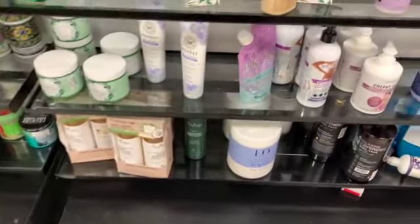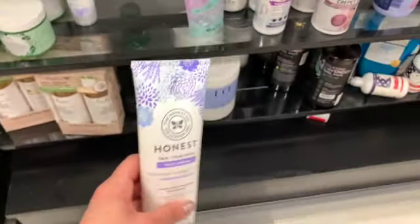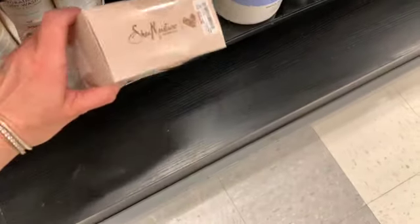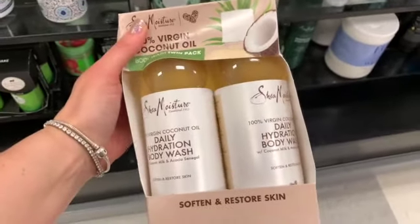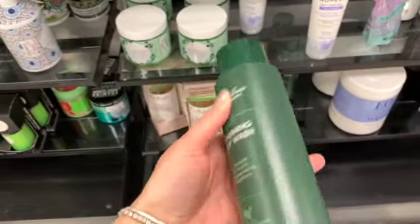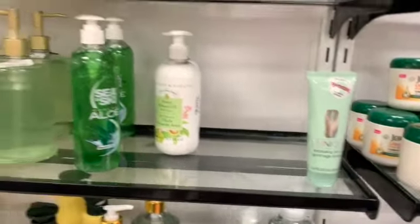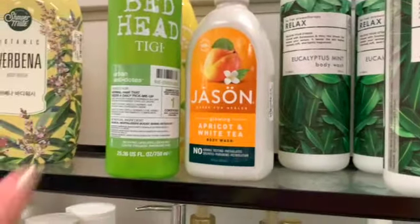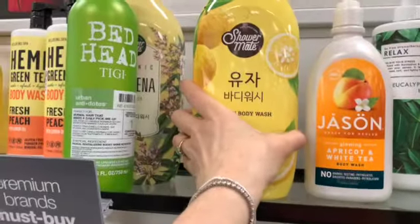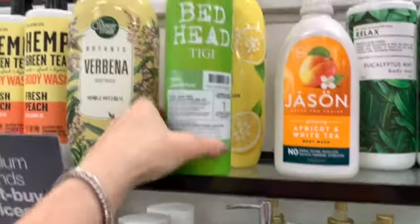All sorts of products we know and love. We have Honest. We have Shea Moisture. This set is $12.99. It's a 2-pack of body wash. And then we have another one over here, but it's just a single bottle. Refreshing body wash, Vetiver and Neroli for $4.99. Clinique. We have Jason. Whoa, we have some huge containers of body wash. That's $7.99. We have Bedhead Tiki, $8 on clearance.